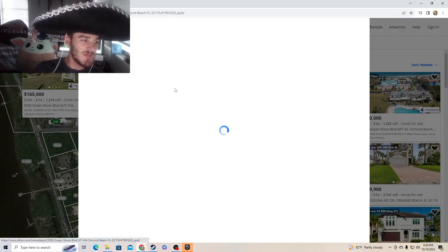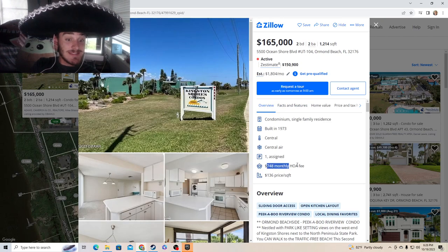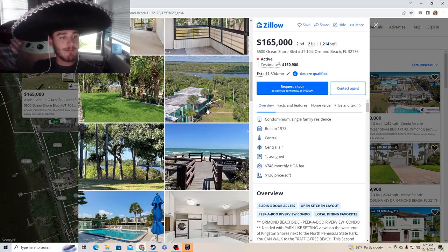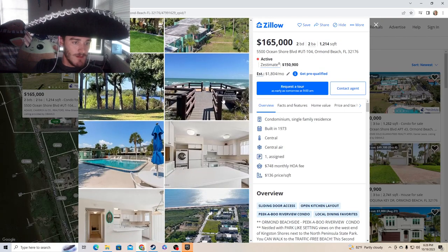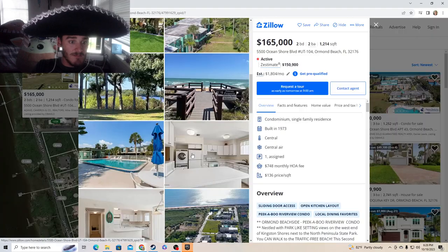This two bedroom, two bath condo, 1,200 square feet. You know what I'm saying? A 750 HOA fee? Come on, you need to pressure wash your roofs before giving that price. But the beaches in Ormond Beach are probably beautiful. Oh, it's a private beach? That's rare.